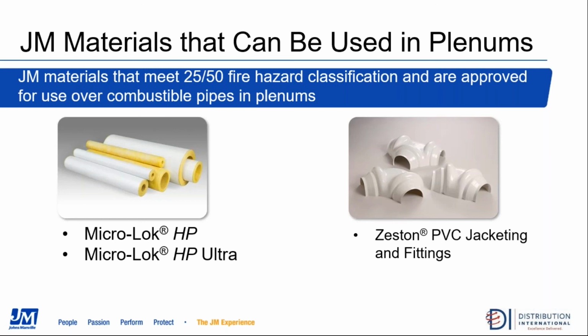The JM materials that meet the 25/50 fire hazard classification and are approved for use over combustible pipes and are both listed and labeled include Microlock HP, which is our standard fiberglass pipe covering with an ASJ jacketing, and also our Microlock HP Ultra, which is our ASJ jacketing with a poly coating over the top. And then also the Zeston PVC jacketing covers and fittings that go over the pipe covering as a further protection.